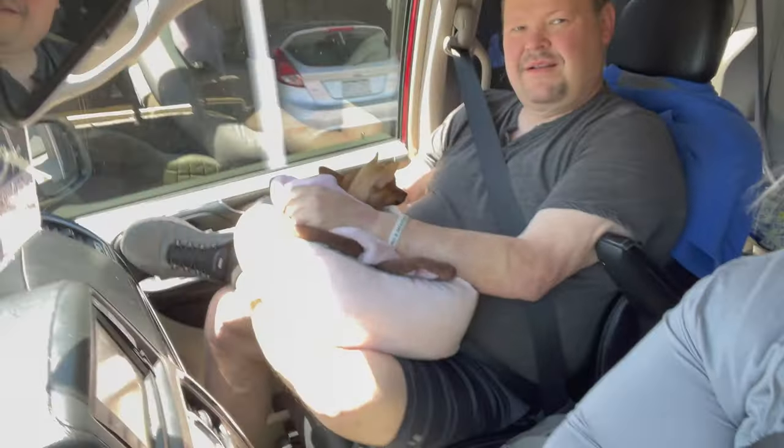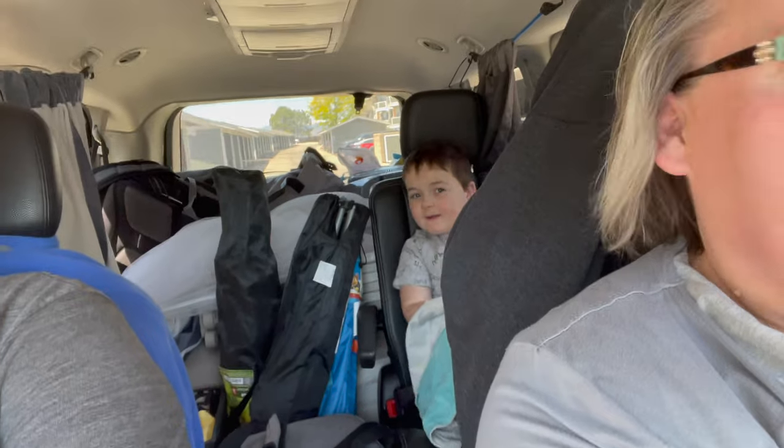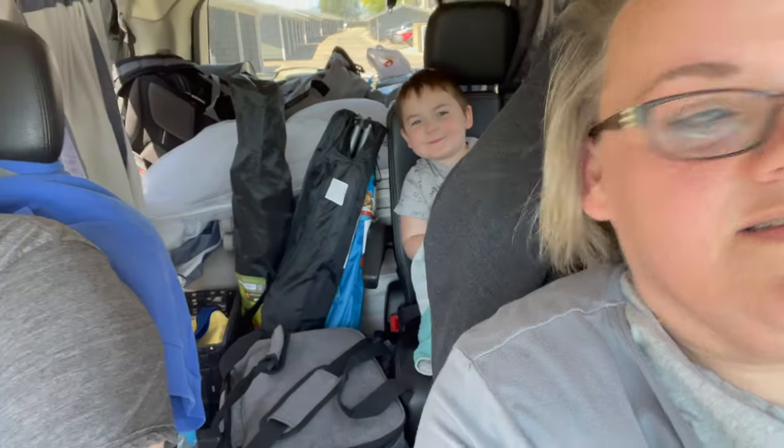We've got the pups. This is their first camping trip. Pups in tow, Harrison in tow, and we are van camping. So we have tons and tons and tons of stuff. So first off, we have to go to the church and get a couple of things done, and then we'll be on our way. We're going to the mountains, kind of.